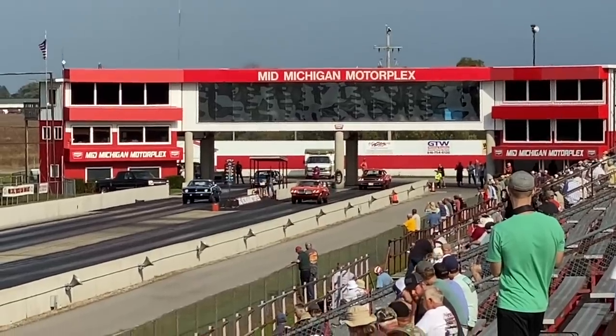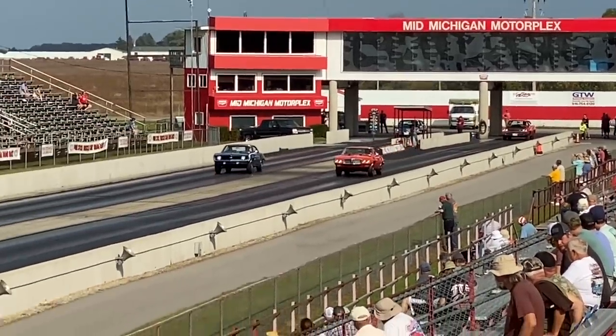Red versus a Lamont blue Camaro Super Sport 3.6.